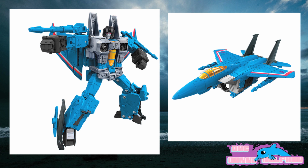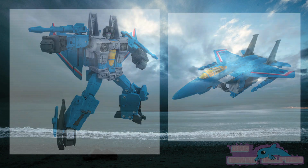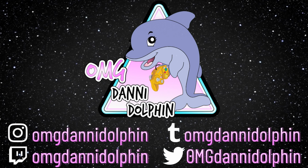The Skywarp was already an Amazon exclusive in the Siege line, but yeah, no, these guys look incredible. They look the part. I'll be jumping on all these figures, but you know I want that Thundercracker and Skywarp the most.